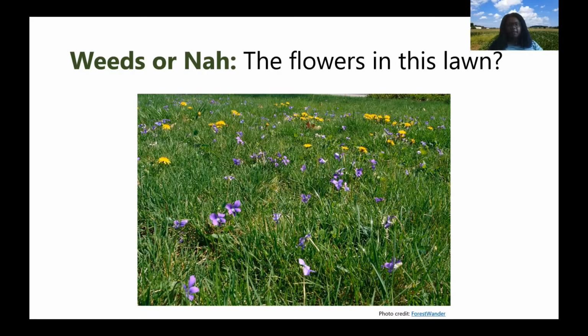So again, like the area surrounding that beehive, the majority of people, though not as many, think that these flowers in this lawn are not weeds. I see the chat has lit up with people justifying their decisions of whether or not this is a weed.